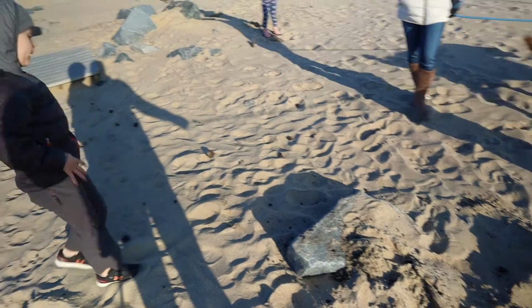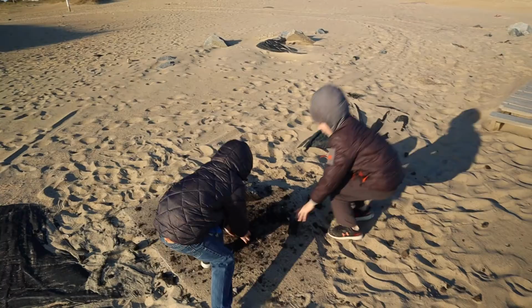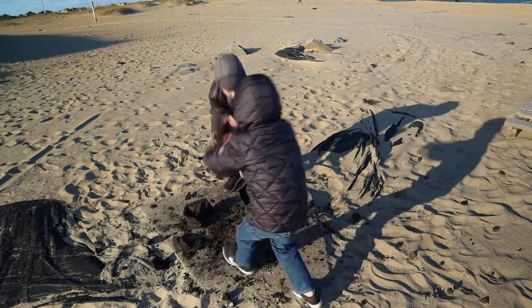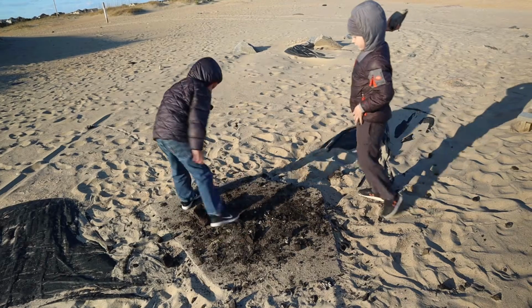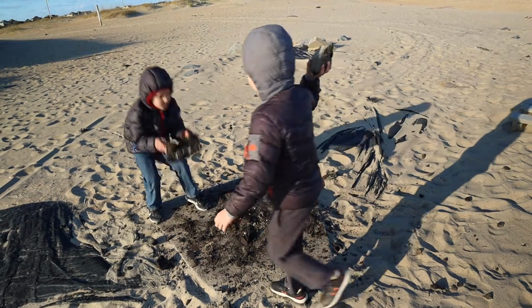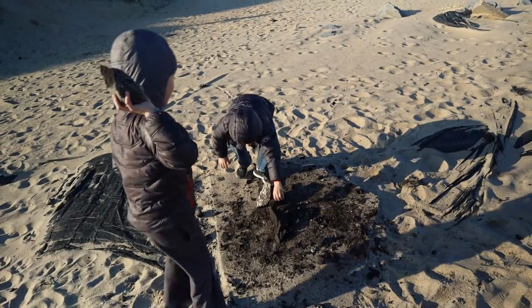Asphalt. We're just breaking asphalt with this giant stone. It's crazy how it's deteriorated. It's so much softer than I've ever seen. I guess the sun and salt. Just totally ruined.